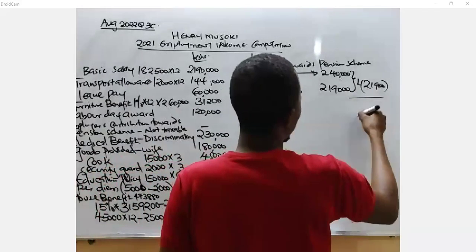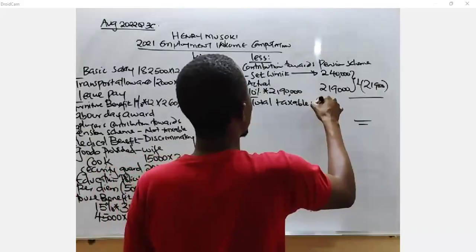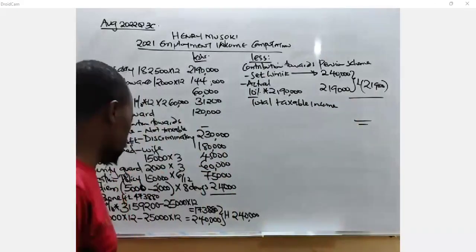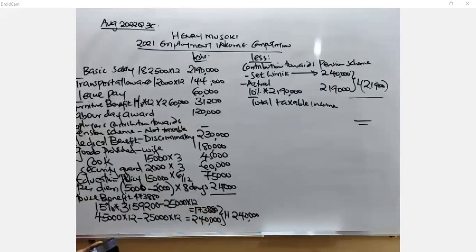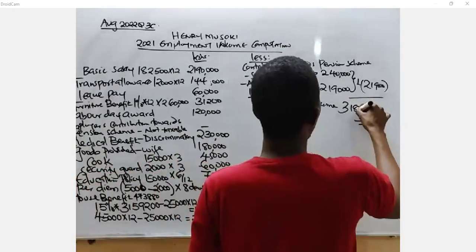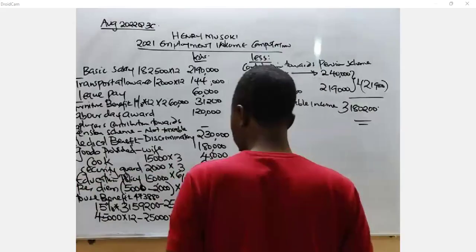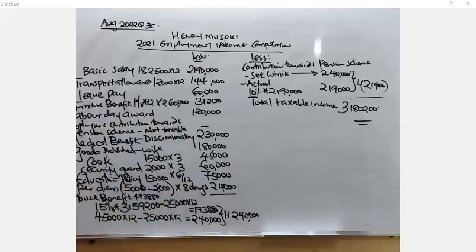So I finish there. Can I be able to determine the total taxable income? So how much will be taxed? So in my case, I do a shortcut. Up to here we said it is 159,200. That 159,200 plus 240,000. Right? Minus 219. Right? So is that 180. If you have done like me, that 180,200. If you have energy, you can just start by computing from up there.